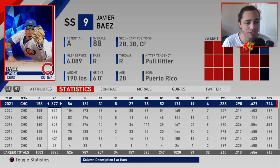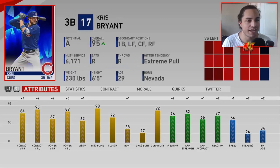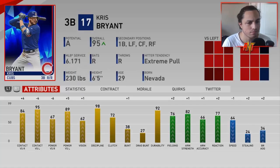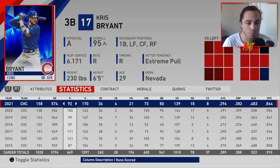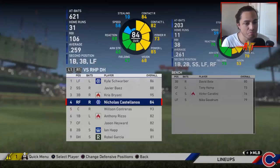Baez had his worst year in terms of average, on base percentage, slugging, and OPS, which is not good. Bryant had a decent year. Home runs dipped a little bit. So did RBIs. Interesting. But average went up. Everything else went down, which is interesting. A good amount of doubles once again. Stolen bases went up. Okay.